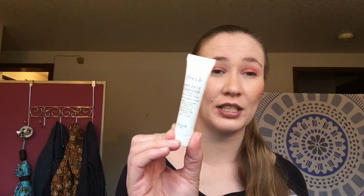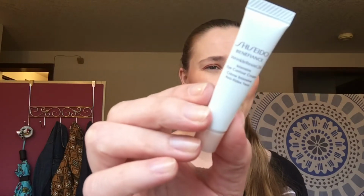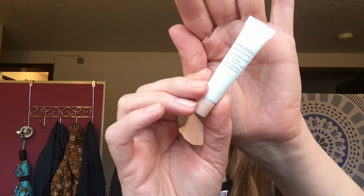So anyway, in that bag there were several samples. You got the Fresh Soy Face Cleanser. Then you got an Ole Henriksen Truth Serum, which is one of my favorite vitamin C serums, so I'm very excited about that. Got some Sephora foundation samples. Got an Algenist eye cream sample. Got a Shiseido eye contour cream, which I really like Shiseido, so I'm excited to try that. Also got a perfume, a Daisy perfume, which is one of my favorites.